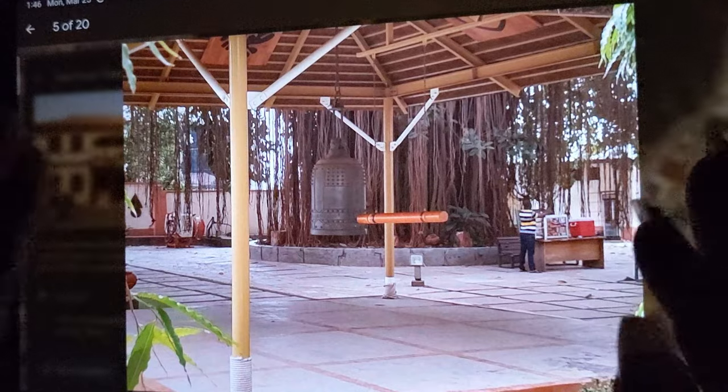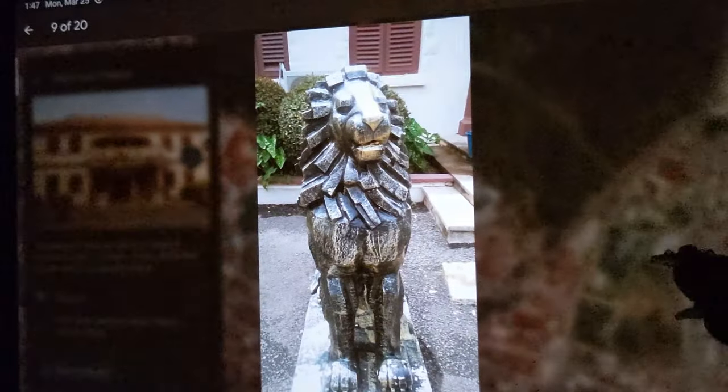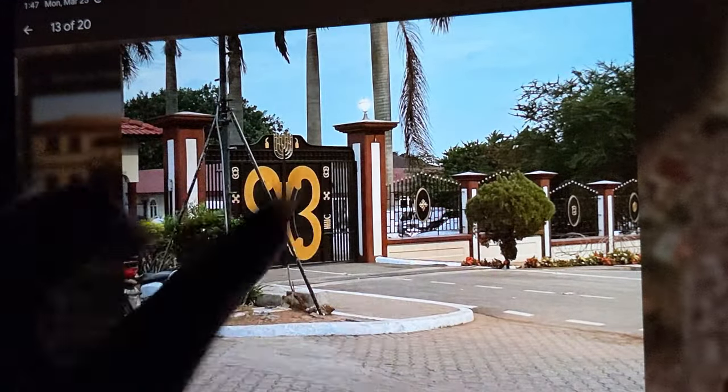But there's no pictures inside. Look at this big, beautiful bell. It's all outside pictures, which you can see a stool there. You see it? It's obviously not the stool. But we can look at the beautiful grounds here. Handsome lion outside. And I can show you, there's some Adinkra symbols. It's all throughout here.